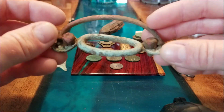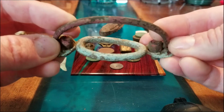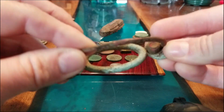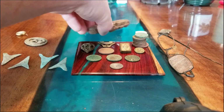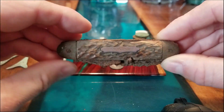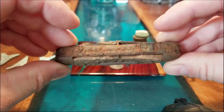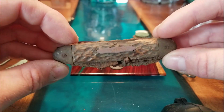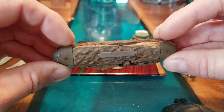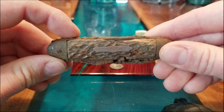Got an old drawer pull with a scutcheon plate, probably early 1900s, turn of the century, still in working condition. Got this really cool old scout knife that I believe I saw is Valley Forge brand, probably early to mid 1900s, and this is an antler that they use for the scales. Pretty cool.